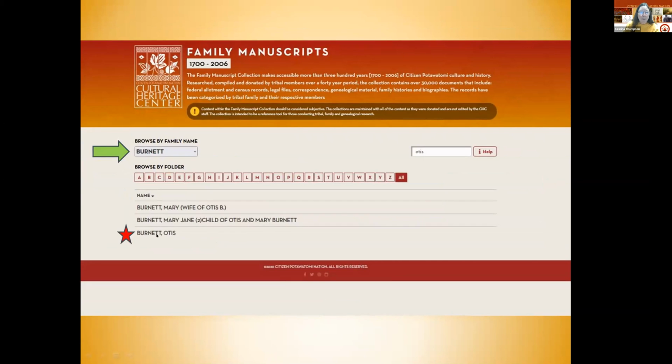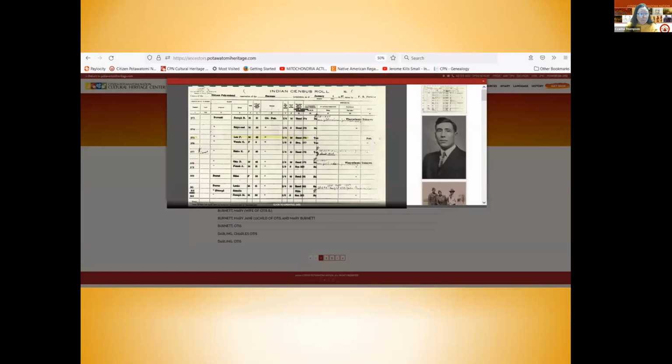But we want Otis Burnett, and I put the Burnett in, and these are the ones I found that say Otis in the Burnett file. So there's a good chance maybe he is the only Otis, but also we're looking at a time frame in history, so always keep that in mind as well.